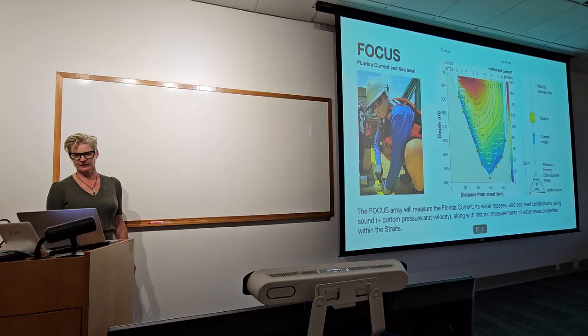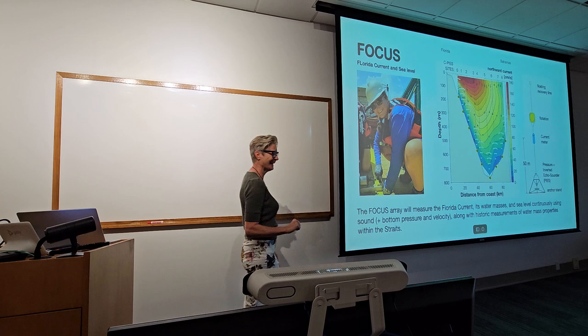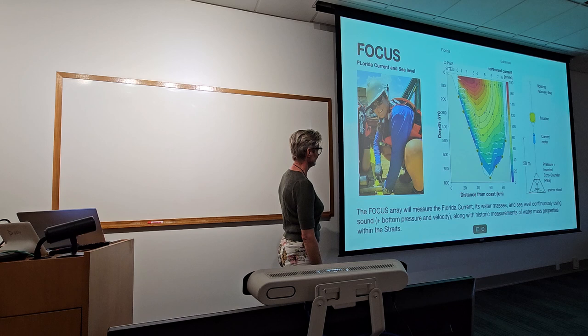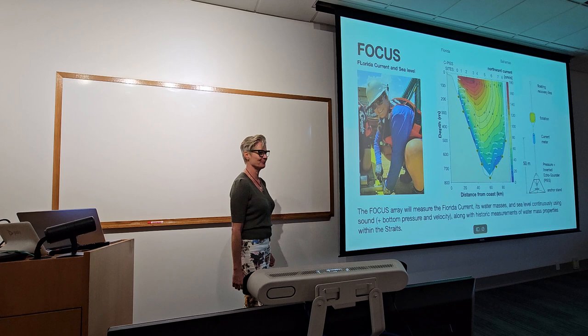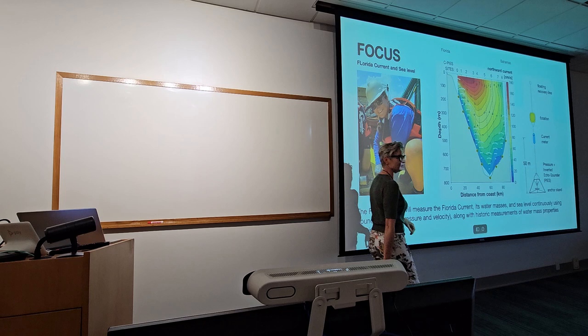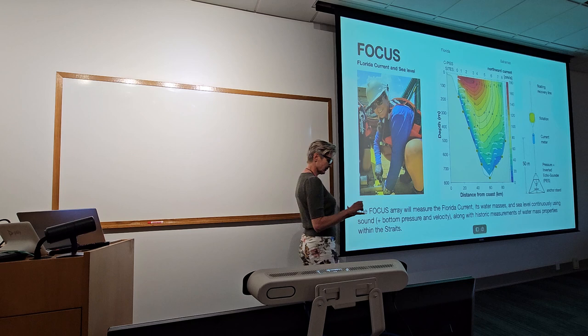FOCUS. Paloma's hard at work on the deck there. So we went out for FOCUS just recently. In August, it was very hot and humid, but we had really nice calm seas for the first week. And what we're doing in FOCUS is we are putting an array of CPIES underneath the Gulf Stream, underneath the Florida Current. And these CPIES are the current and pressure sensor equipped inverted echo sounders.